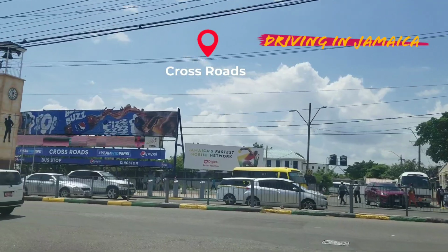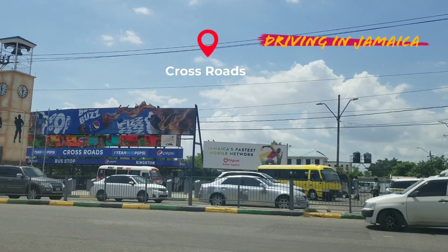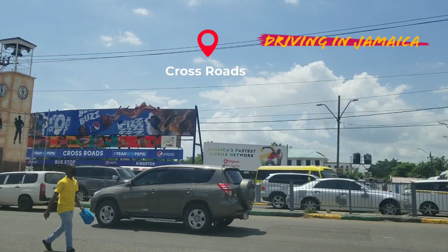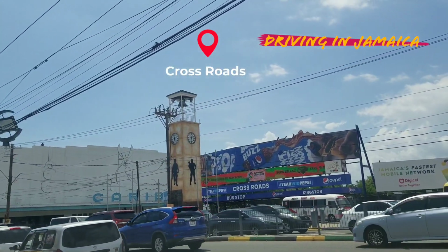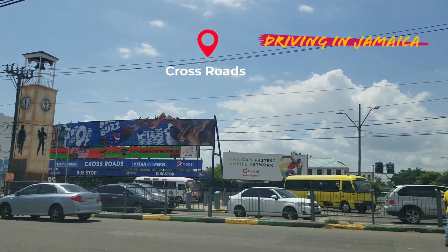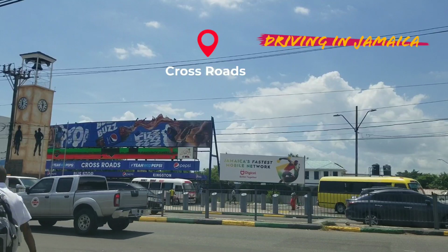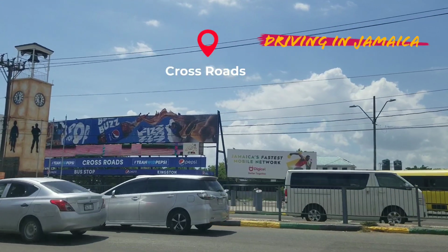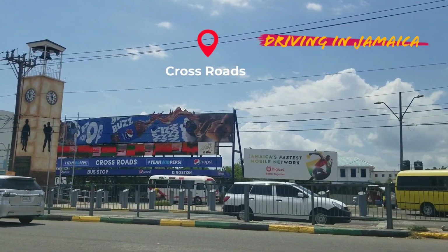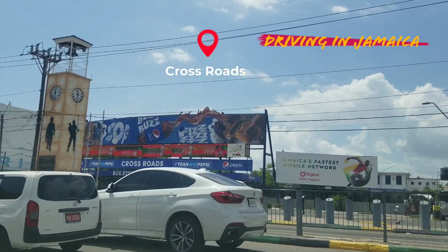Straight ahead is the bus park, and then to the left is the Carib Theatre, iconic building in Jamaica. It's a movie theatre, and behind the bus park is the police station. And that tower, it's to commemorate the Jamaicans who fought in World War II.